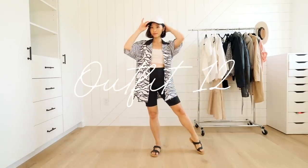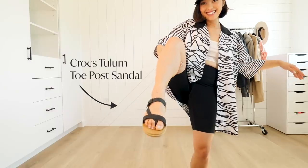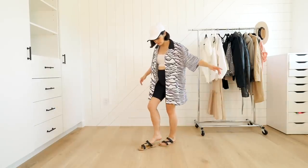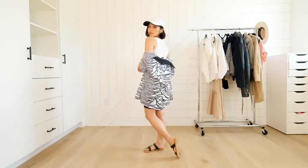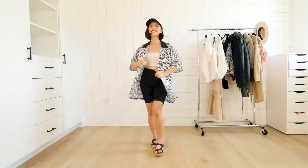So here we have an active outfit. I'm wearing my Crocs Tulum toe post sandals. I love the accessibility of these. You can just slip in and out of them so easily. These are gonna be so clutch, especially when my belly gets too big. It's gonna be hard for me to reach down and like do the straps for my shoes. So these are gonna be so perfect for that.